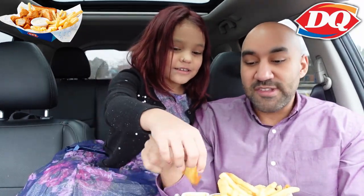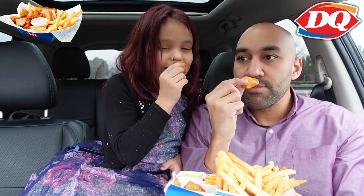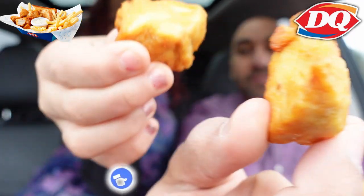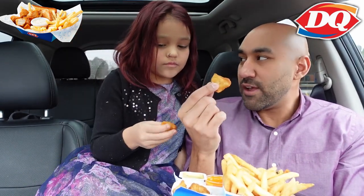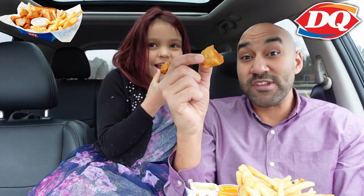Grab a rotisserie style chicken nugget. Wait, we have to take our sniff. Smells like chicken. Give you guys a close up. Just telling you, really smells good. Looks pretty good. All right, should we try it? Let's try it by itself and then we'll get the sauces, okay? Okay. Ready? Here we go, guys. Dairy Queen's new rotisserie style chicken.